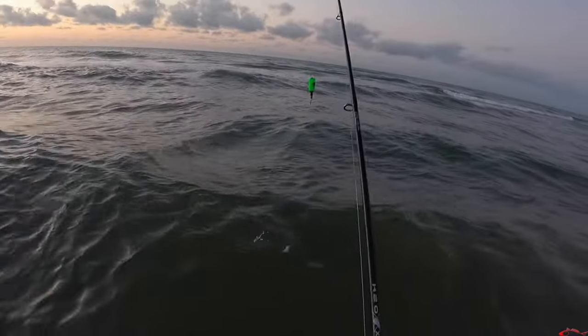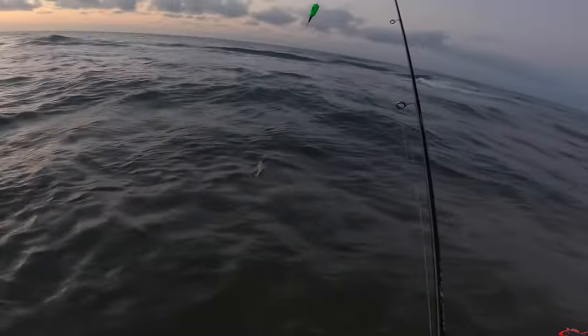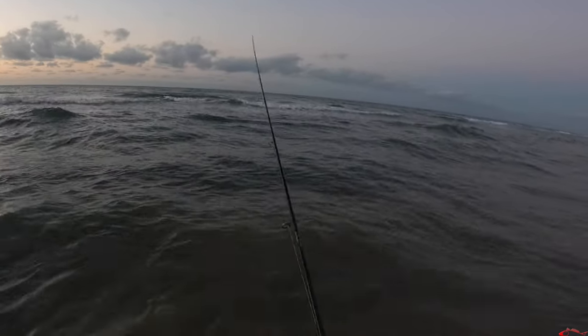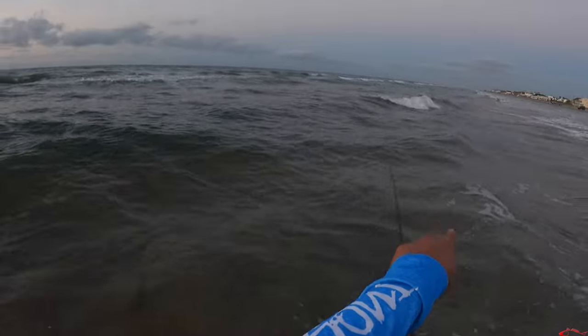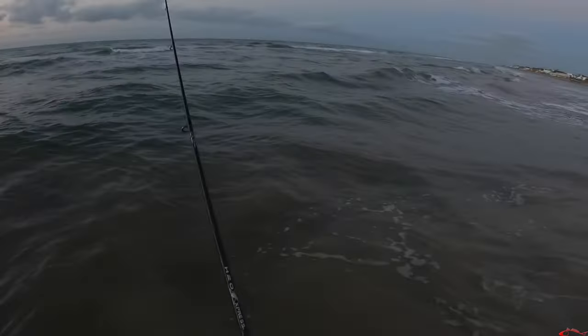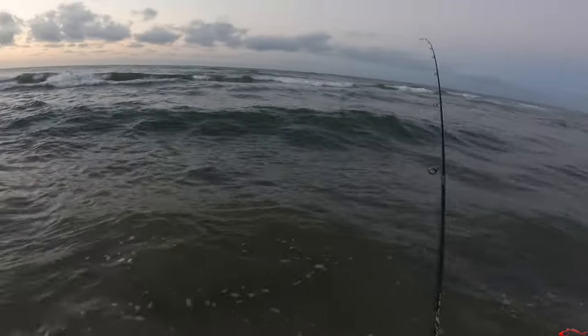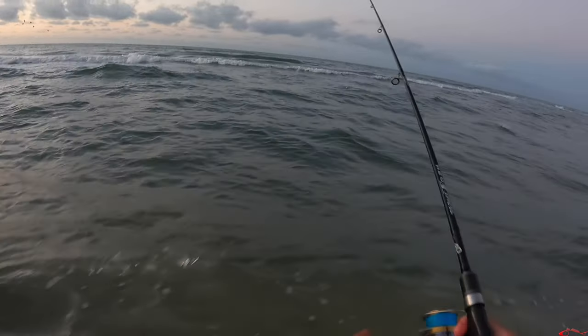When it starts getting a little deeper and coming down, you're on the edge of the sandbar. But let's cast in this bait and see if we can get somebody right here again. I need to cast over there. I cast straight out that time, but right there twice now. I'm gonna reel this back in and see if I can get this guy.